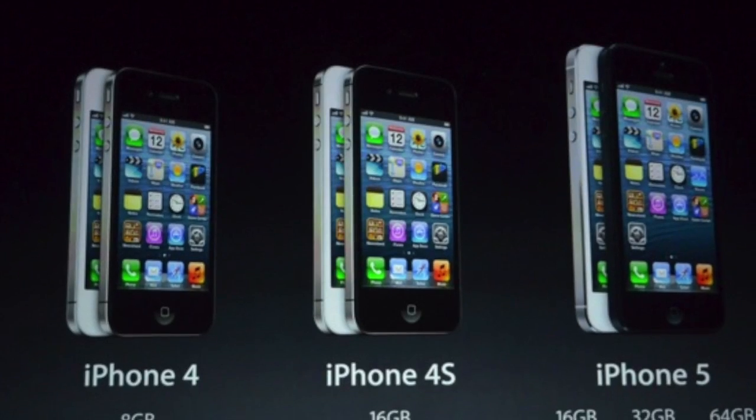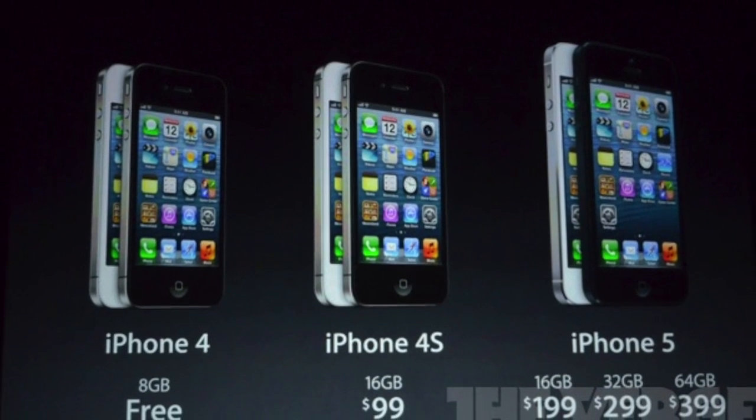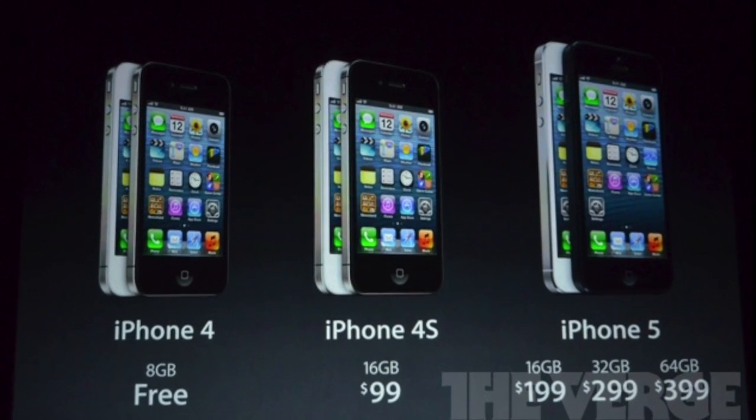You can pre-order your iPhone 5 on September 14th, and it will ship on September 21st, or you can go out and get it. It will be releasing to other countries on the 28th.